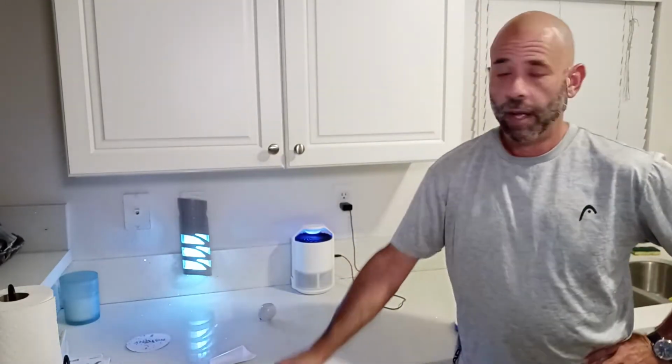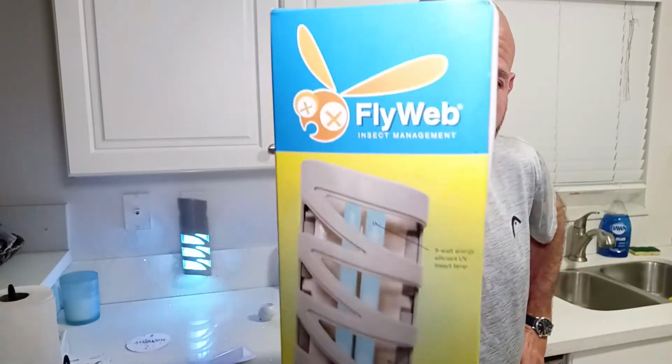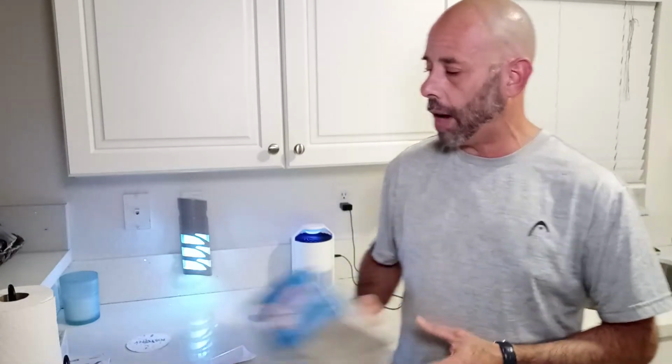Side-by-side comparison. The Katchy versus the Flyweb. This is the traditional Flyweb. They've got the Flyweb Plus, which looks more attractive, but they were out of stock. I couldn't get them. I've been trying to get them for a month, and this is what they had in stock at the supplier, so I took it.